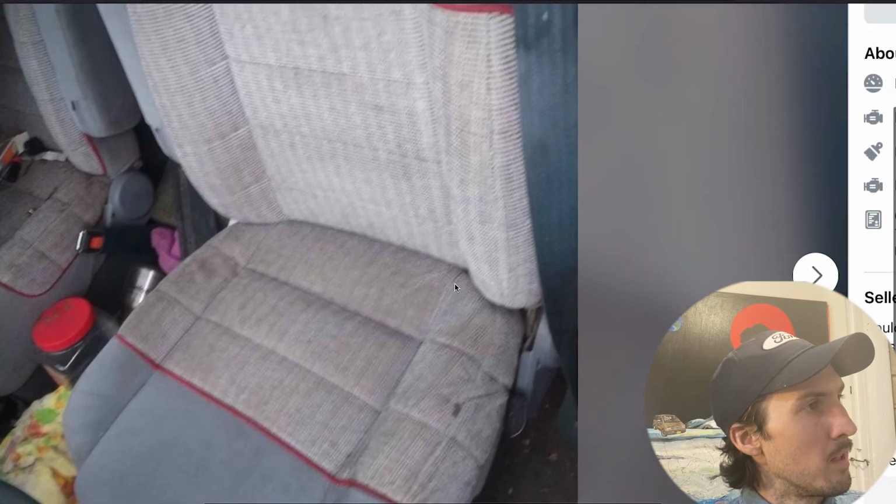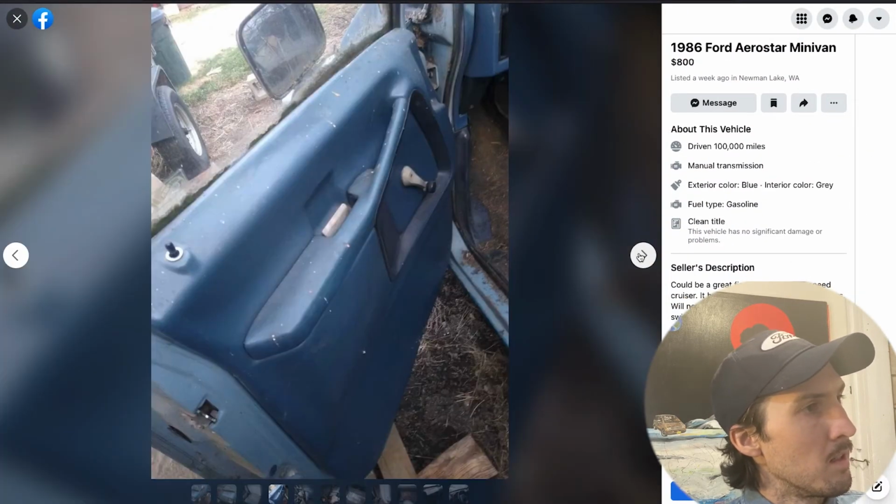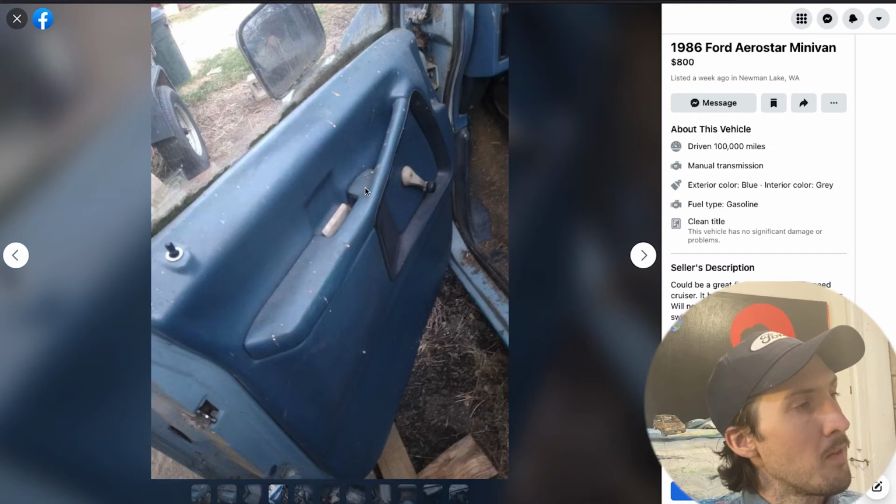Just beautiful. Now maybe this is just stains, but it looks like there might even be some slight blue and red coloration in these seats. Beautiful, beautiful seats in these vehicles, and just another touch. Now you do have the blue interior here.